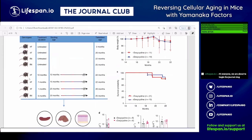And this relates to the dosing regimen, right? So treatment duration. So basically, this is the starting age. This is when they do the doxycycline induction regimen. So these mice don't have their OSKM factors switched on from the get-go, since there were issues of severe toxicity with this. They do it much later in the mouse lifespan. So starting age 12 months, and the treatment duration is 10 months, and then the takedown age is 22 months. So that's when they sacrifice the mice and do various analyses.